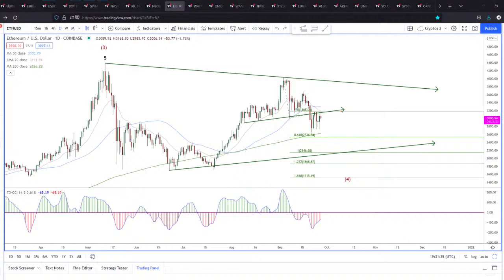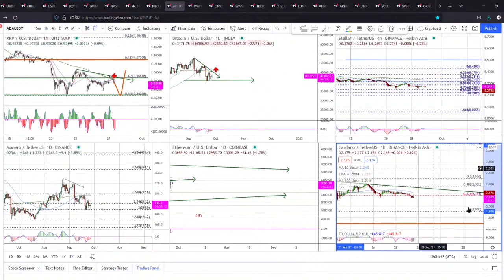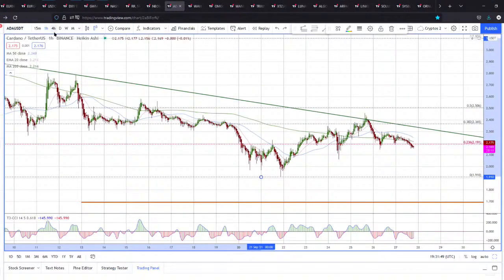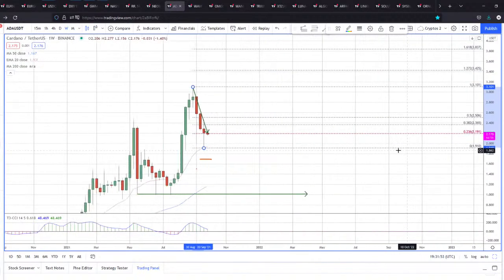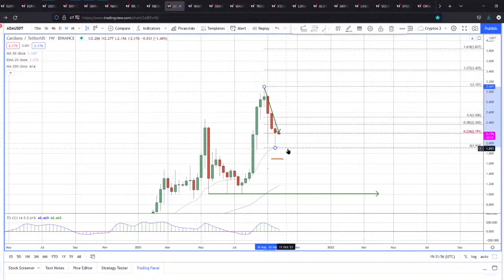Okay, so I've got quite a long list of requests tonight. ADA against the dollar and ADA against Bitcoin. So to start off, we're going to do ADA against the dollar. We'll look at the weekly chart here and see how we go.